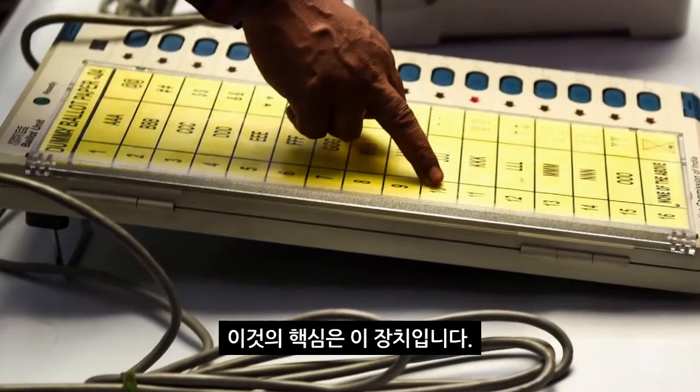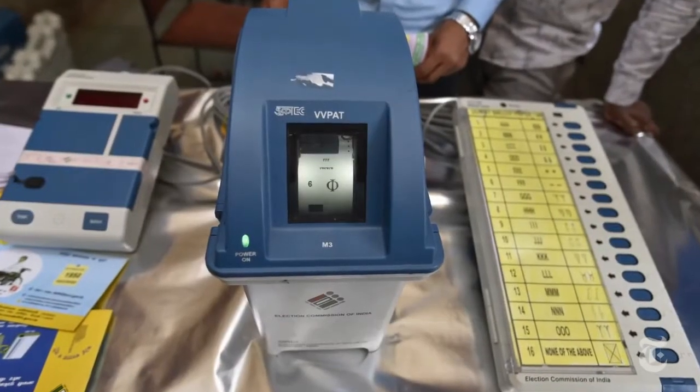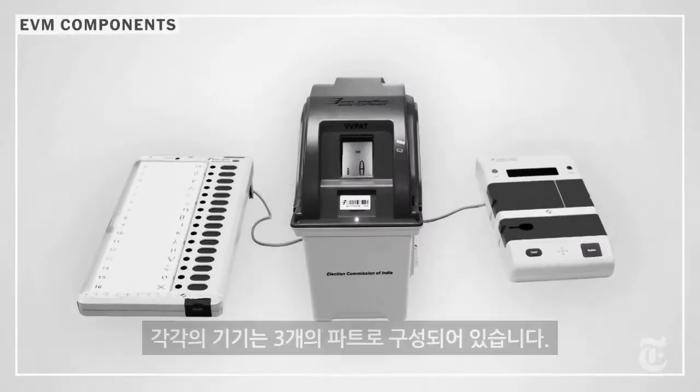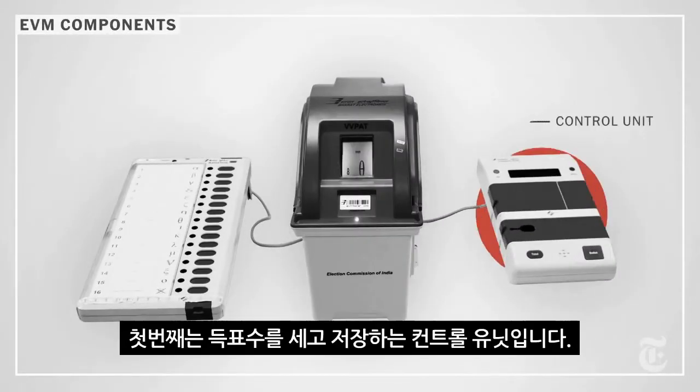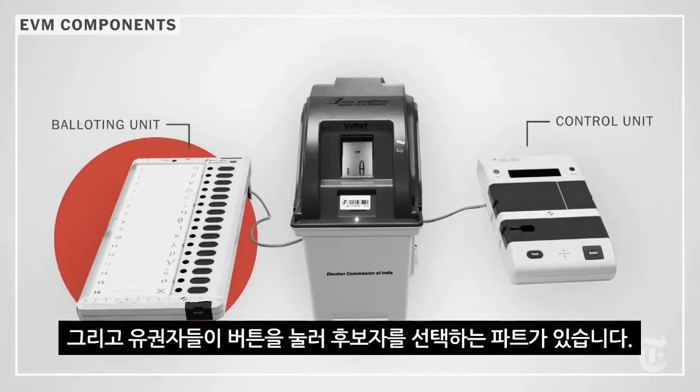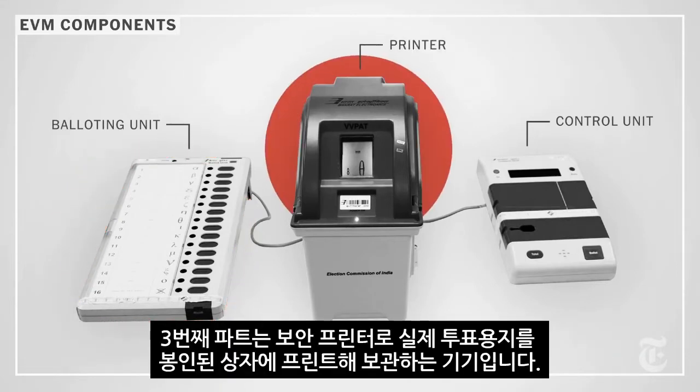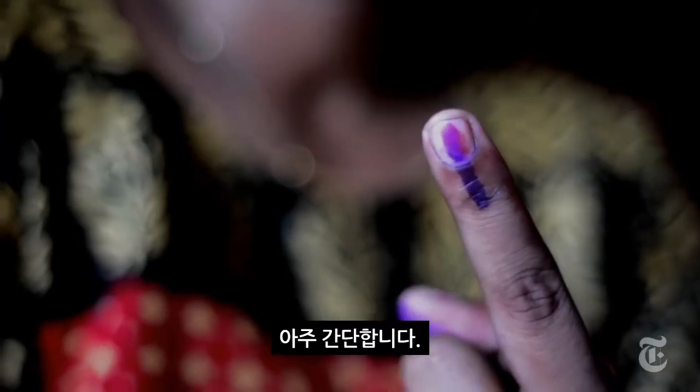Key to this entire exercise is this contraption. India has been using secure electronic voting machines for 2 decades. Each machine has 3 parts. First, there's the control unit that counts and stores the votes. And there's the balloting units, where voters pick their candidates by pressing a button. The third piece is a secure printer that deposits a hard copy of each ballot into a sealed box. And it's just that simple.